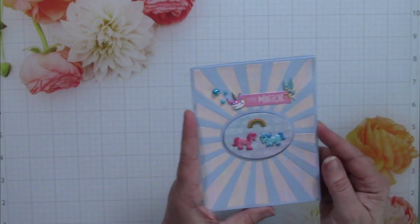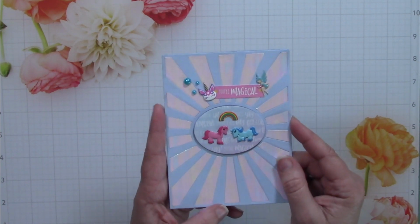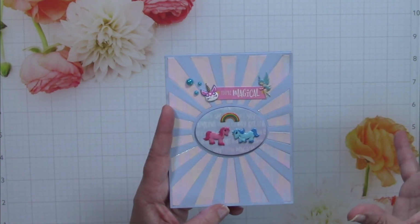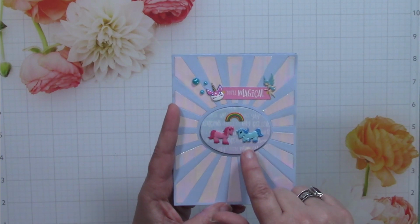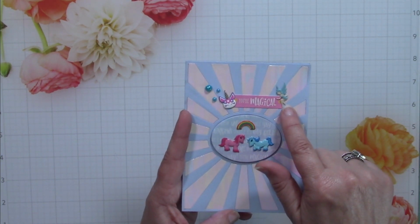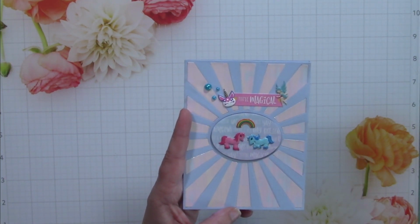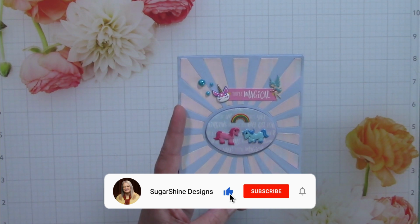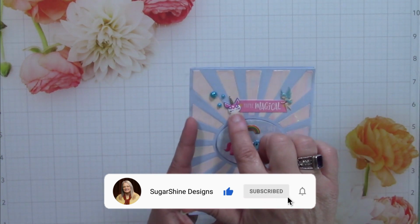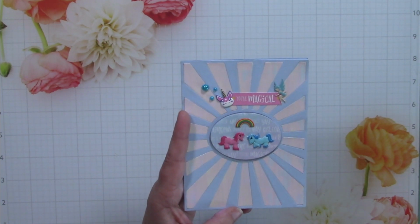Two more to go. I've got this one from EYELET Outlet. This is a magical card. The products from EYELET Outlet used here are the colored ponies. We've got a rainbow, a pretty little blue fairy, a unicorn, and some pearls. And it says, "You're magical."